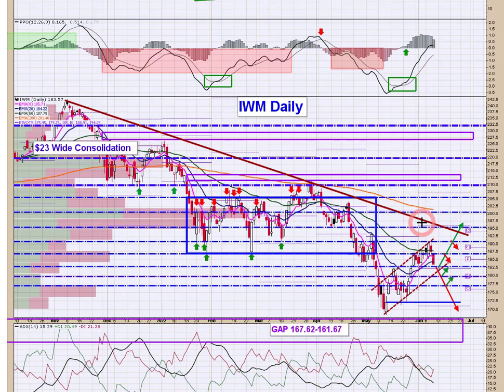IWM has been the strongest of the three. Why? Because we had actually recaptured the 50 at one point, but now, like the others, we've dropped down below the 8 and the 20. We've got a layer of support at 182.50, and then we've got a layer at 180. I've penciled in what could be construed as a bear flag from this move. A, B, C.